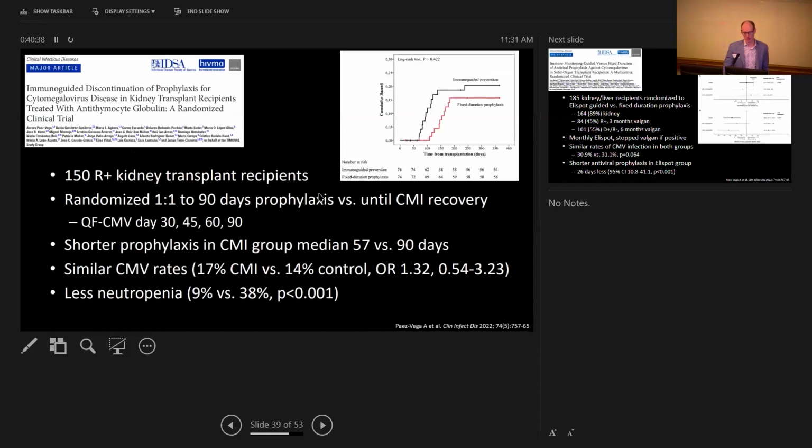But then these guys looked at 150, and this was an interventional study where they did monthly quantiferons in kidney transplants, and if it was positive, they stopped their Valgan. One of their key outcome measures was duration of prophylaxis. And they did find a little bit shorter use of Valgan, like a month less, in the patients who were getting this intervention.